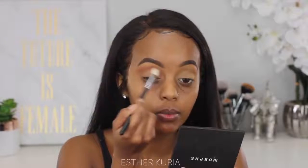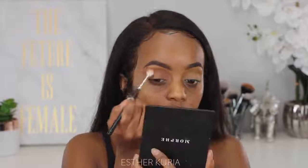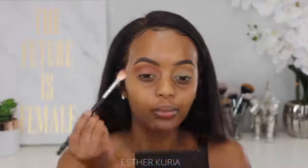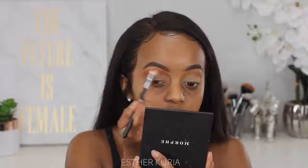So I'm honestly just going to build it, and make it really intense so it can pop once I work all the other eyeshadows into my eyelid. Oh yes, so the more I build this eyeshadow into my crease, the more intense the eyeshadow is actually becoming, and I'm loving it. I'm not even putting pressure into my crease. I'm honestly lightly blending this into my crease.